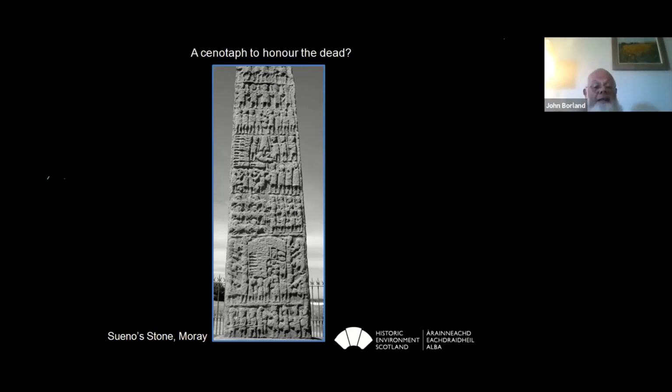Someone described Sueno's Stone as a cenotaph to honour the dead, but I don't think it is. I think it's more like Trajan's column. I think it's a celebration of a victory. I think it says loudly and proudly, whoever the two sides were, I think the victors are saying, we kicked their ass. And I think that's the message, loud and clear, rather than some war cenotaph to the fallen in battle.